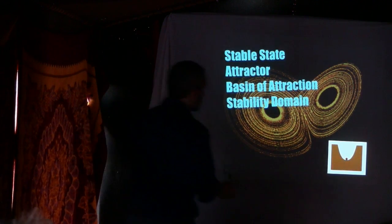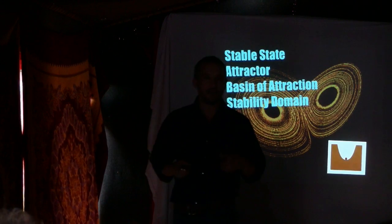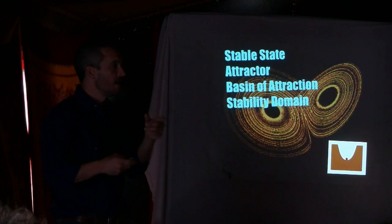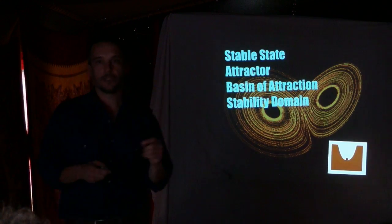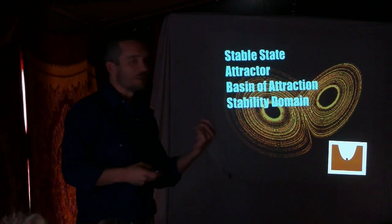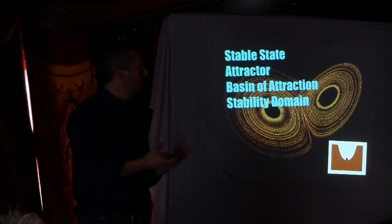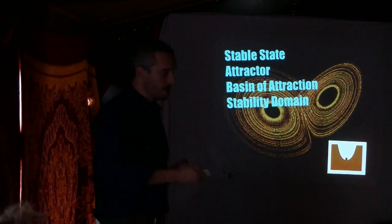So if you get a disturbance in this system and it takes this ball up towards the lip of the cup, at some point, once that disturbance leaves, the classical engineering resilience would be how quickly would it get back down to the bottom of the cup. But in resilience, we're looking at, does it stay in the cup at all? More than how quickly does it get down to the bottom. We're more looking at the overall shape of the cup in resilience science.